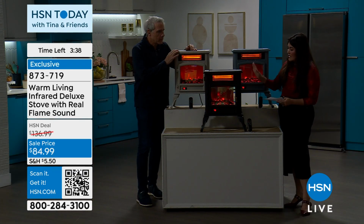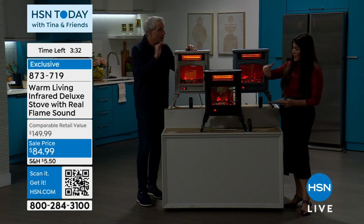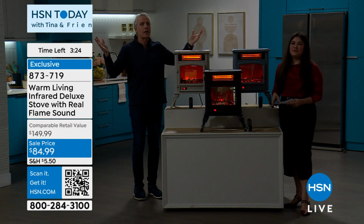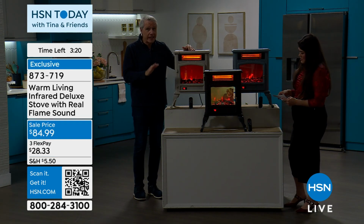Correct me if I'm wrong here. I want to make sure I understand because I think we can customize what that heat temperature is, right? Well, we have 2 settings. So there's a high and a low. The low is at 1,000 watts. And then the high is at 1,500 watts. So this is 400 to 600 square feet in a matter of minutes. That's what it's rated for. Scientifically, it's going to heat up that room.